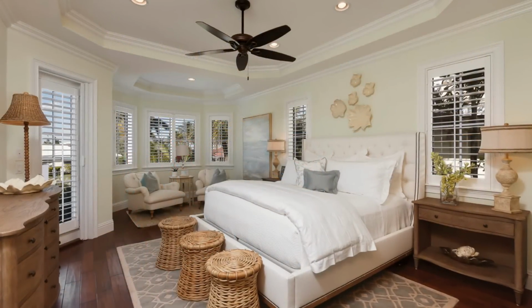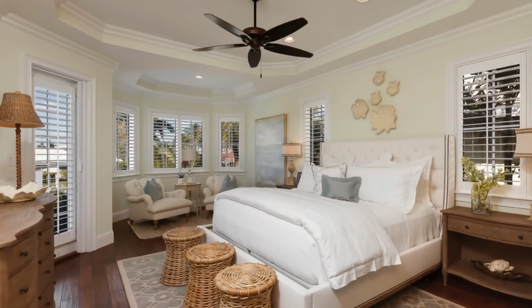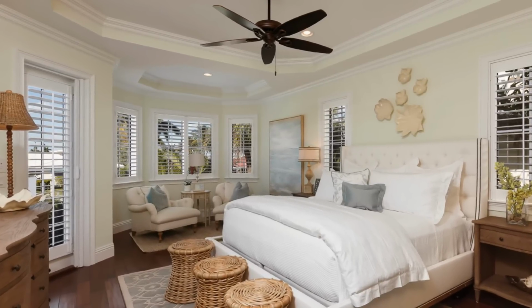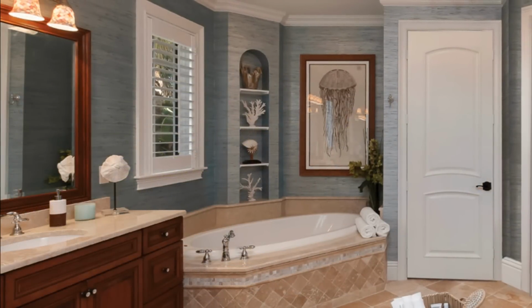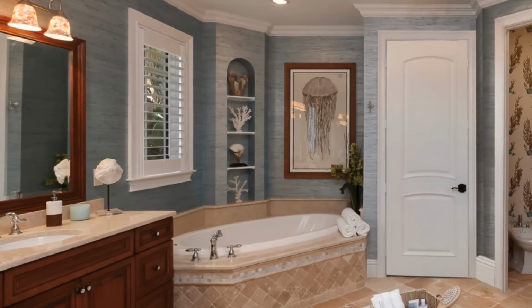The master bedroom has a light and airy feeling enhanced by the soothing colors of calming celery walls and white and neutral linens. The pillow top bed is fully upholstered and tufted, matching the chairs in the sitting area overlooking the pool. Decorative grass cloth wallpaper in an aqua color palette adorns the spacious master bathroom.